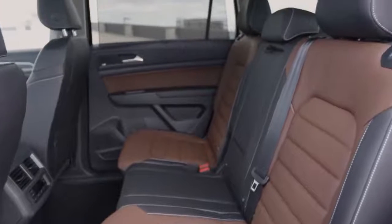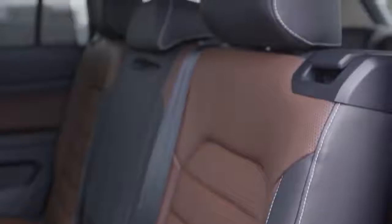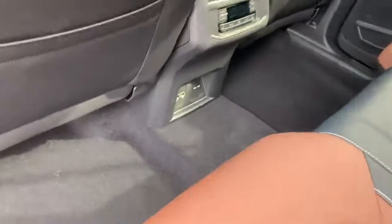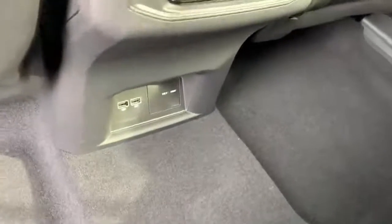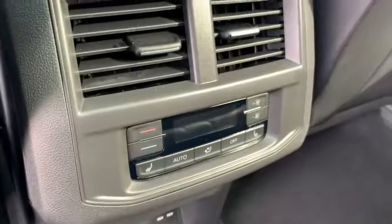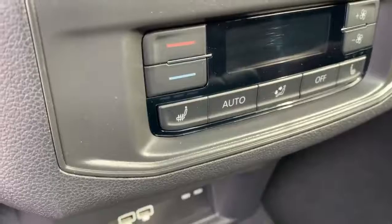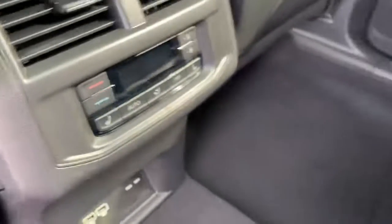So as we move into the rear, you'll see that the stitched leather surfaces also continued. This obviously is an SEL premium, so one of the things we really pride ourselves in is a whole bunch of USB ports. This also has climatronic settings for the rear, and if I focus your attention over there, you'll also see that this car is equipped with heated rear seats.